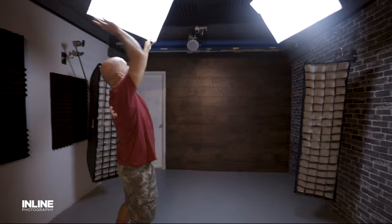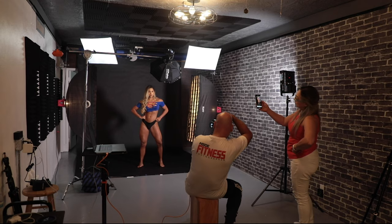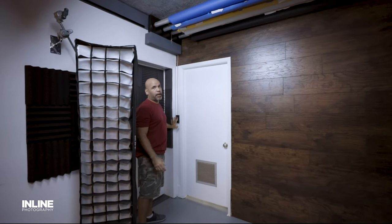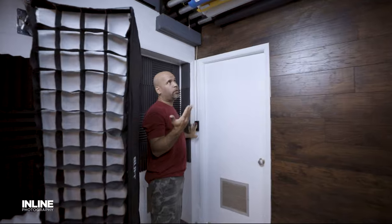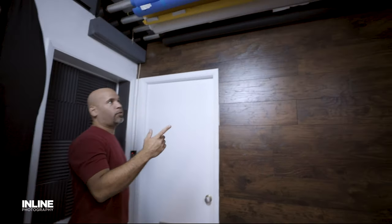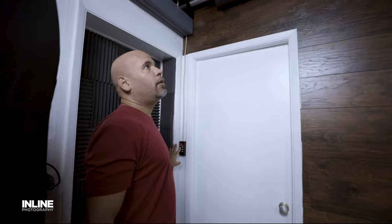Up top, what I ended up doing was putting my backdrop stand, and they're all electronic. So I could pretty much just push a button over here and all my different colors come down. So right now I have blue, yellow, white, and black. And I also have my wood wall. That was another little secret that I wanted to talk to you guys about. But I have all the different colors. I could always change them out to any colors that I want. And it's a lot easier just to push a button.